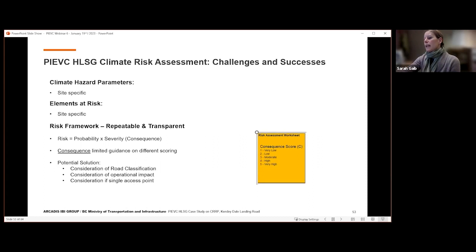Similarly, just looking at the risk assessment itself, we want something that's going to be very repeatable and transparent and can be applied much more broadly. And each practitioner who does the work, it's done in a very consistent manner. So looking at the work that was done, the consequence is, I guess, vague. It has limited guidance in terms of what that means. And from one project team to the next, the interpretation of that may be different.